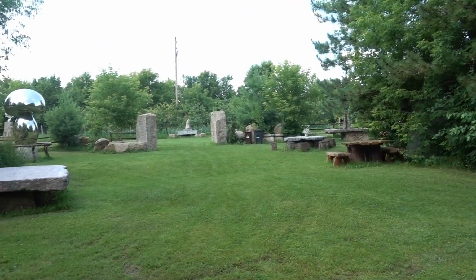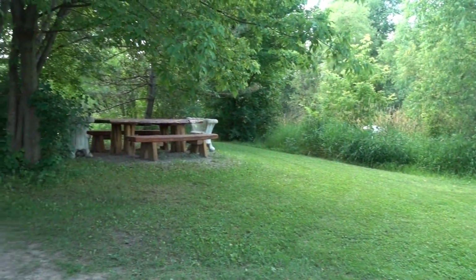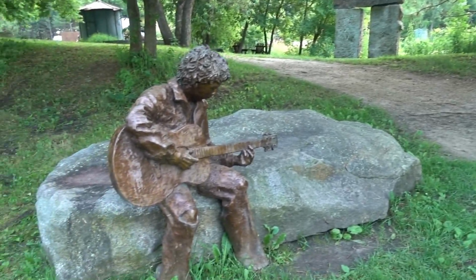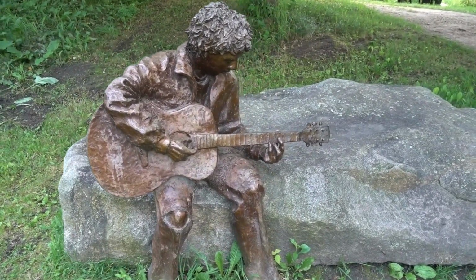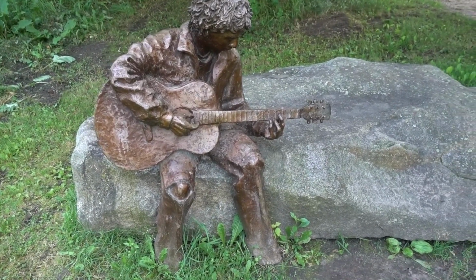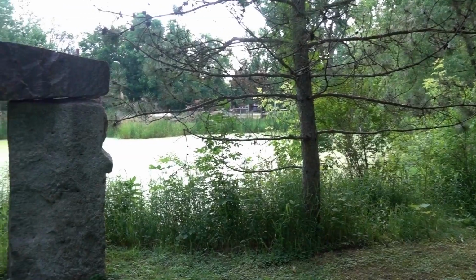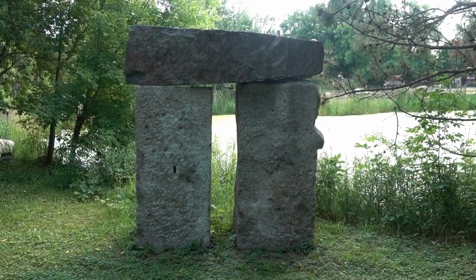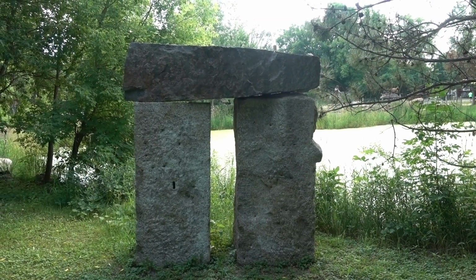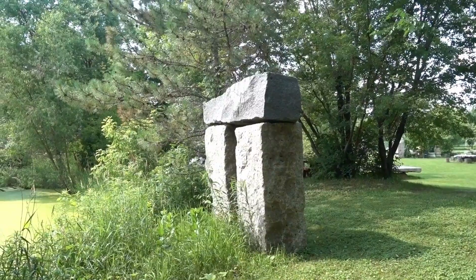And as you're enjoying your picnic on these beautiful grounds, you can even be serenaded by this gentleman with the guitar. Playing a little tune for us. I'm not sure what he's playing, but I'm pretty sure it's not Freebird. And the view to this pond, also Stonehenge themed, except a bigger variety. That had to take some work to get that up there like that, my goodness.